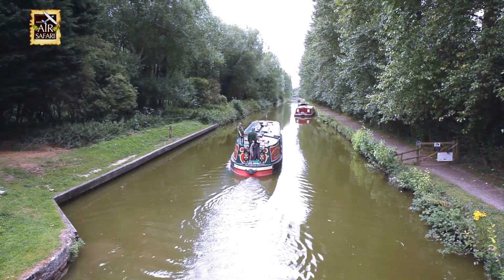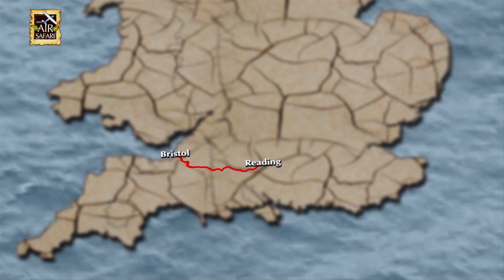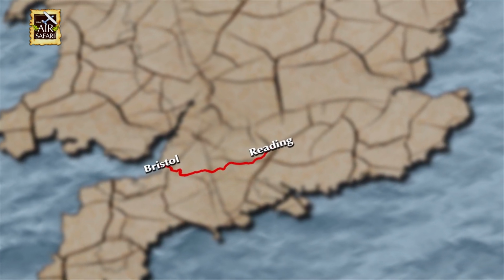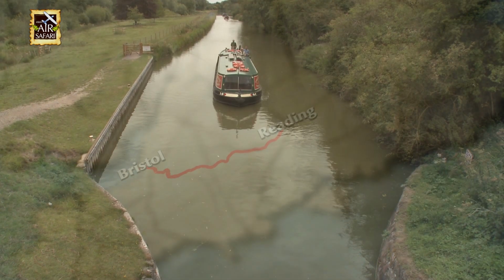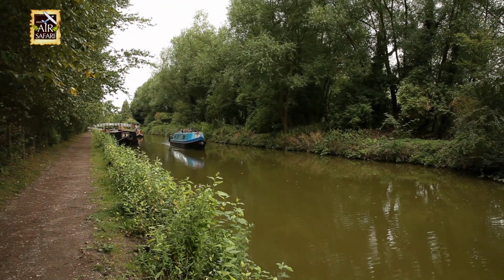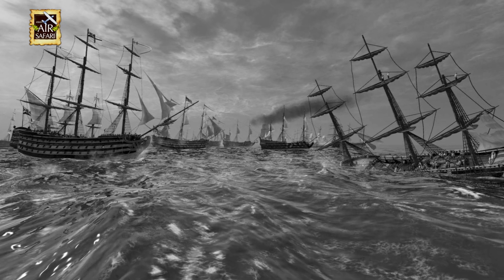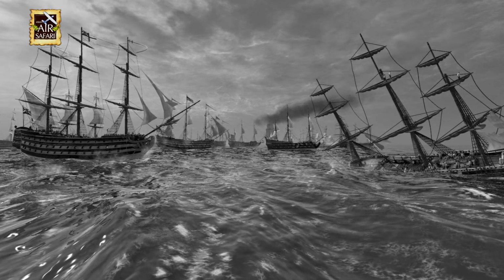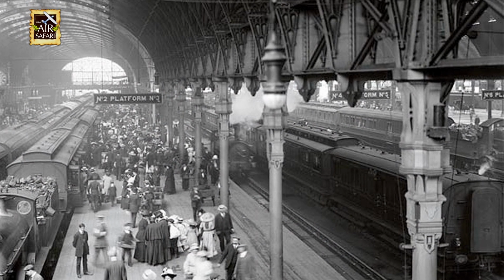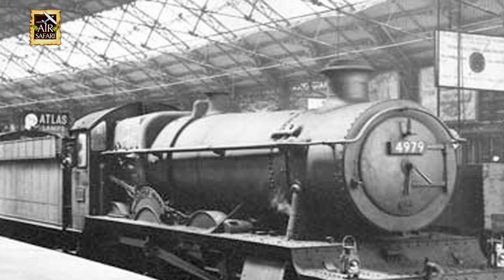Constructed in the 18th century, the Kennet and Avon Canal stretches 87 miles from Bristol to Reading. It was an important trade and communications route. Prior to its construction, the main alternative to road transport of goods between Bristol and London was a hazardous sea route through the English Channel, where many of the small coastal boats fell prey to storms, privateers, and the French Navy. The canal gradually fell into disuse with the opening of the Great Western Railway in 1841.